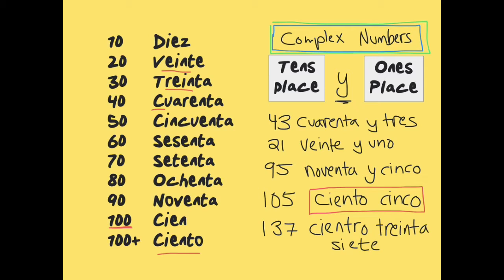Now, I don't want to just use plain old tens places and single digits. What else can I do to make these more interesting? Well, let's make some more complex numbers. So what happens if you want an actual combined number? So something like 43, 21, 95, etc. Well, literally all you have to do is take the individual numbers and put them in their places.